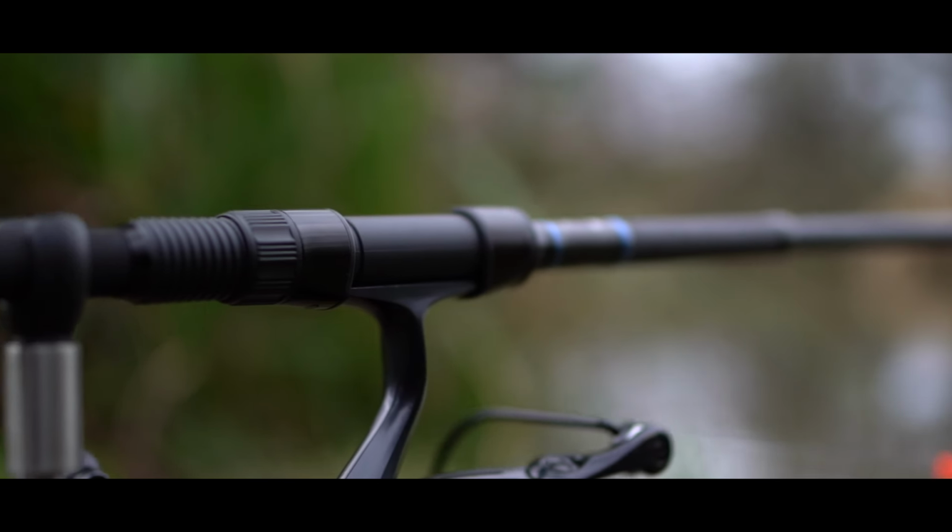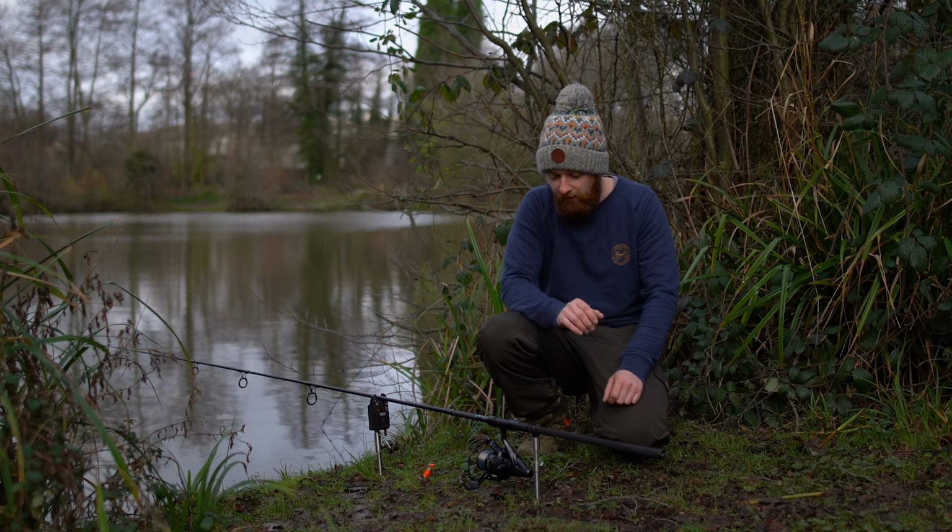Down a little bit further from that, you've got an 18mm DPS reel seat. It's going to house all the reels that are out there today, and then you have a shrink wrap handle which is slightly abbreviated at the end, so it's going to give you that extra grip when it does come to casting. So overall they do look a really nice rod.